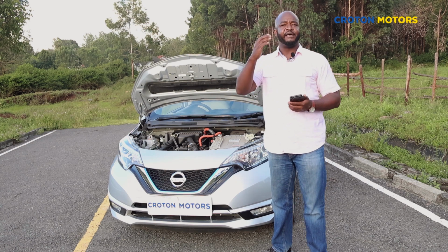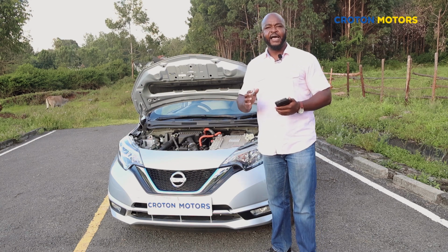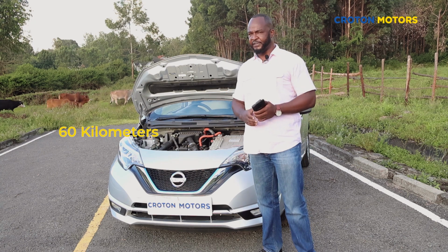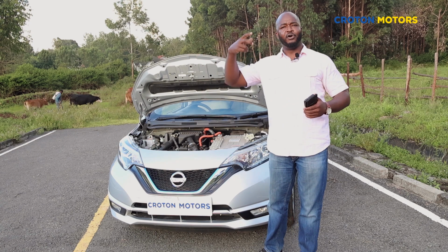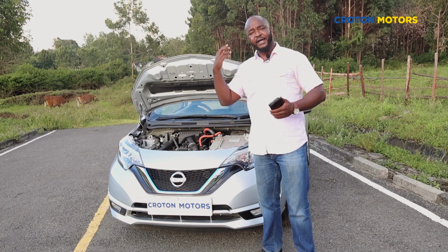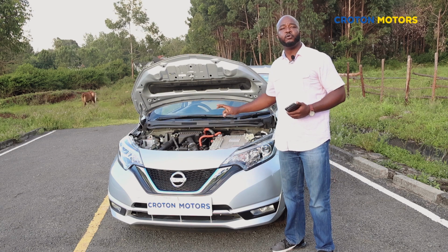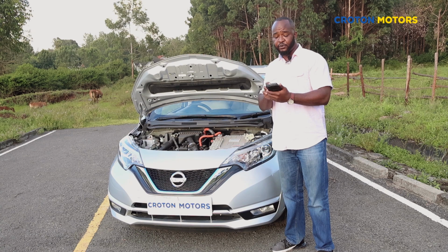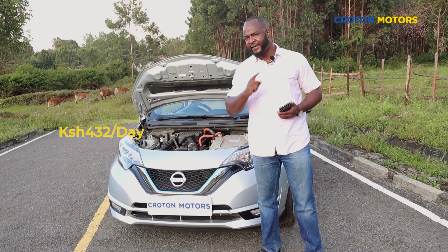So let's look at the 2000cc, for example, RAV4. And we're imagining that every day you have to cover a distance of 60 kilometers. That could be possibly from Rongai or Ngong or even Thika to town and back. This vehicle, to cover that 60 kilometers, will only take 2 liters of fuel. And 2 liters of fuel is the equivalent of 432 Kenya shillings per day.